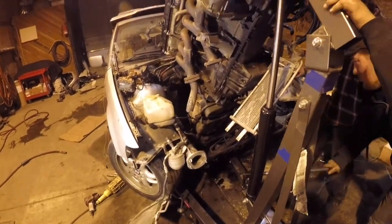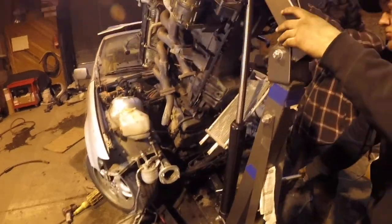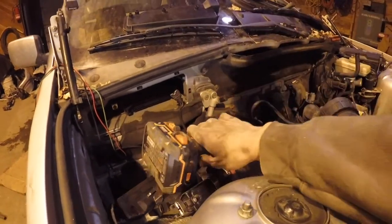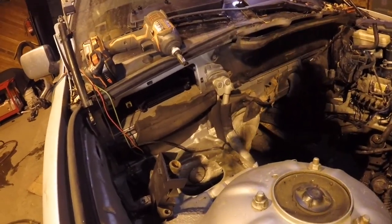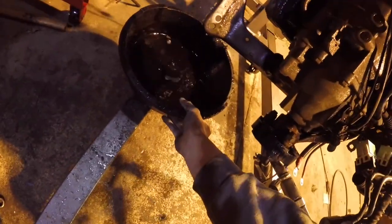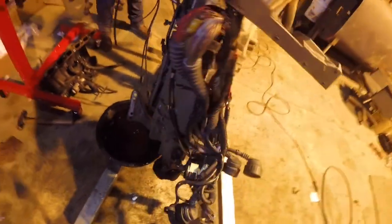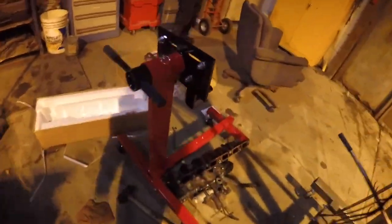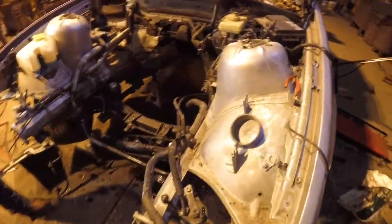Little update. Finally got the motor out. She's a little cockeyed. Holy shit. Slow. All right. Hold on. Okay. You can pull her back. Let it drain out for a second and then put it down. Well, dudes. Nice. And she's out.